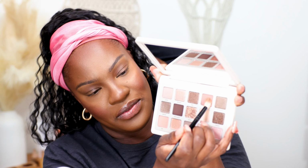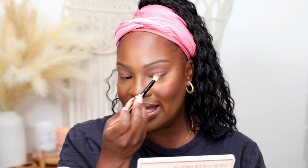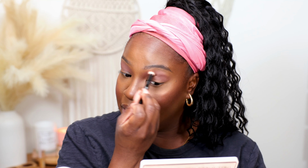I'm gonna start with the shade Vague. I'm using this as a transition shade. It has a pink undertone. It is definitely visible. It's not the brightest, it's not pigmented, but right off the bat, I can tell you that this palette for me is already going to be a one-trick pony.